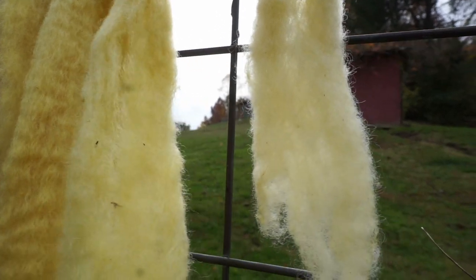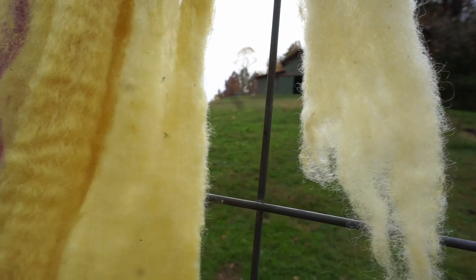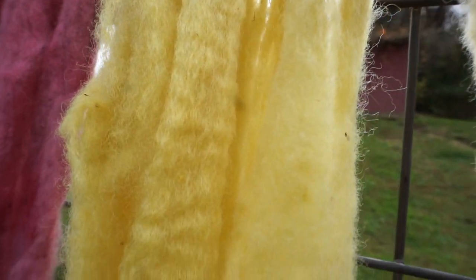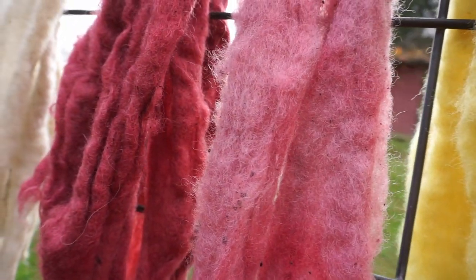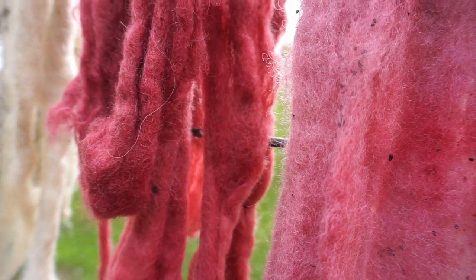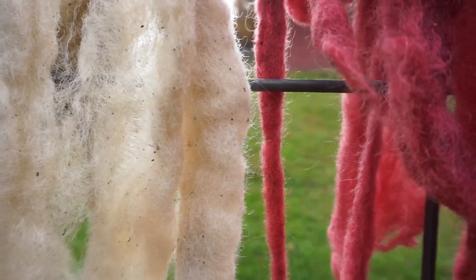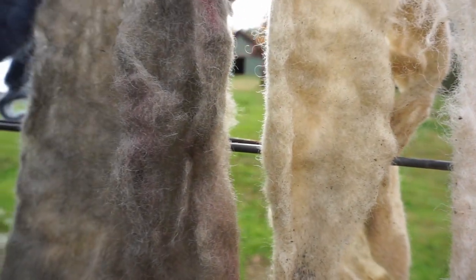The yellows, the pale yellow came from the goldenrod. The darker yellow came from mixing goldenrod with some onion skins. Both of these beautiful pinkish, maroonish colors came from the pokeberries. These off-whites and the grays came from the acorns.